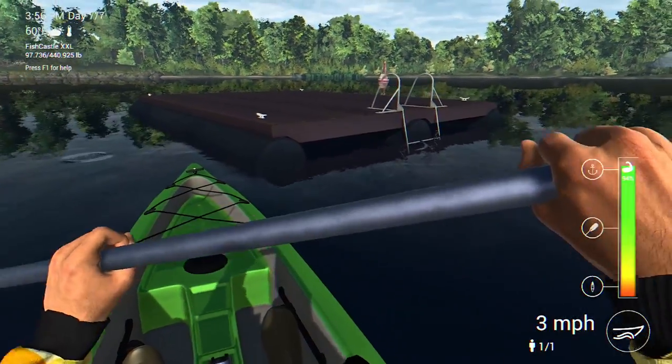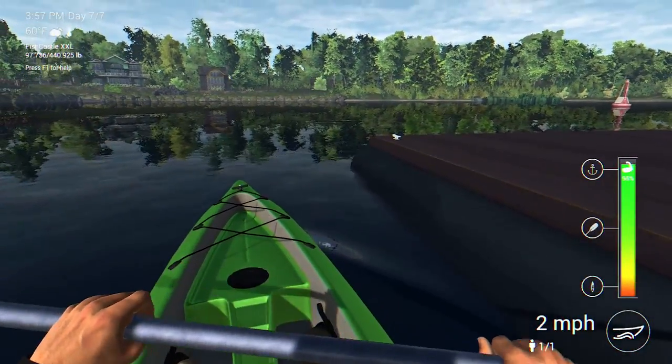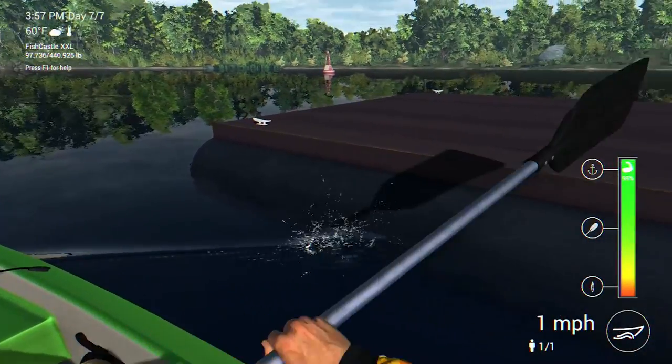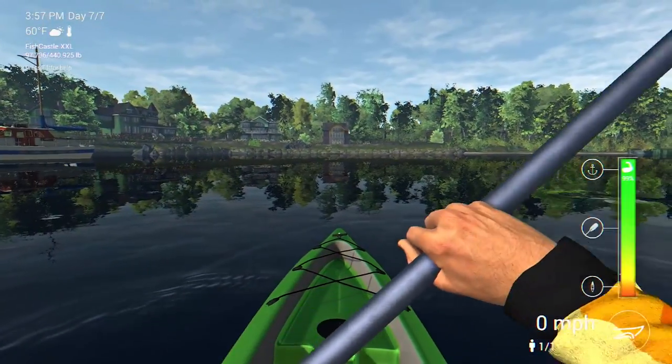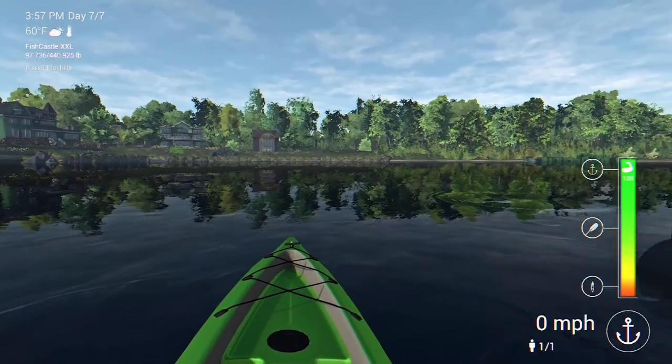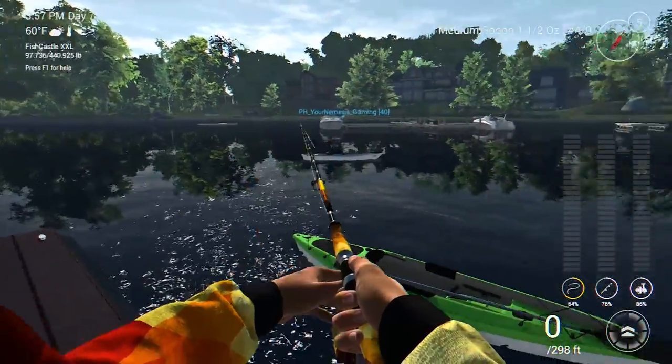Okay, here is our platform. We will go ahead and row up by it so we can get out of the kayak and get onto the platform. You can actually fish from the kayak if you want to. I prefer to get out and get on the platform because, well, the platform's here. Might as well put it to good use.